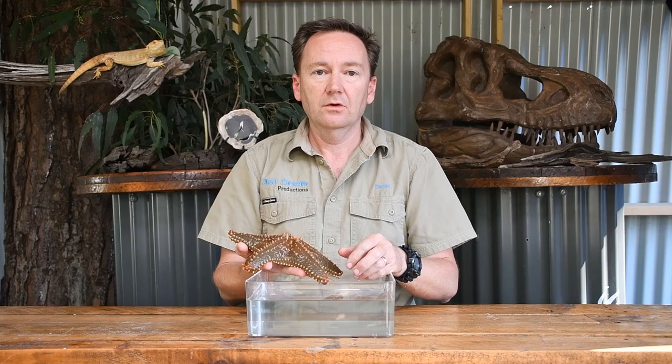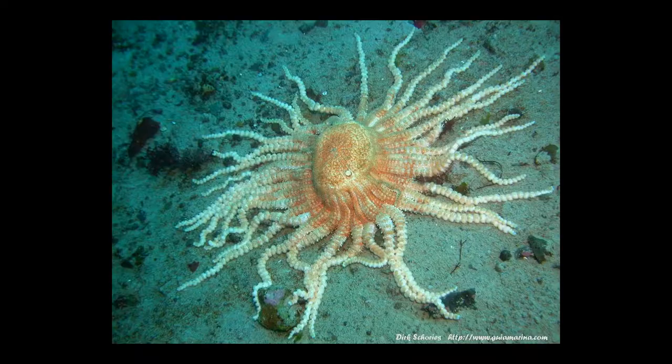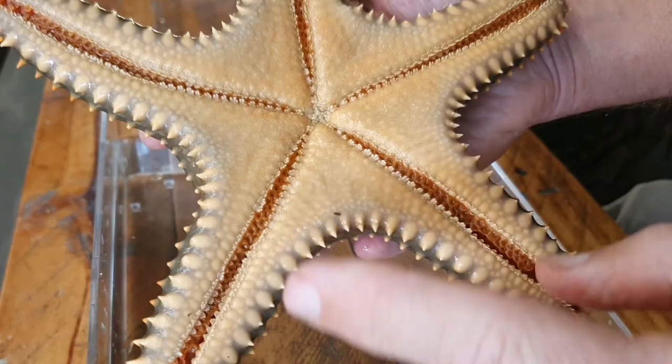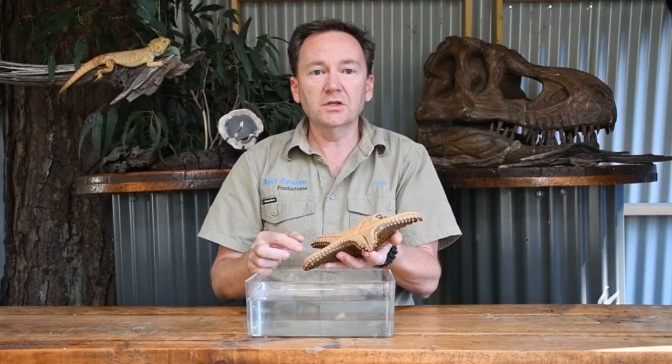Most sea stars have 5 arms, but sea stars can have anything up to 40 arms. They do have feet as well. Just underneath, inside each arm, they have hundreds and hundreds of tube feet, and they use those to pull themselves along.